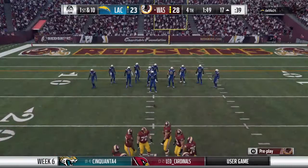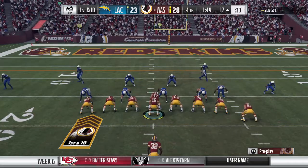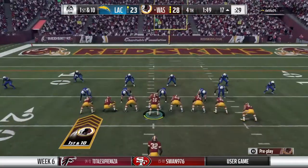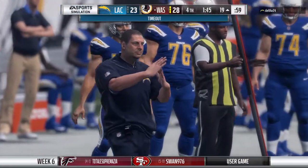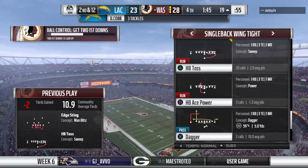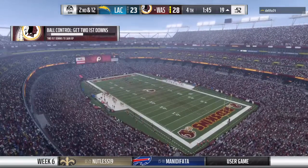So here we go, 1st and 10 now. Now they'll run it on the toss. And they'll lose yardage here. Knocked back to the 19-yard line. And now we're going to get a timeout here called by the defense. That'll be their 3rd and final stoppage here as we step aside.